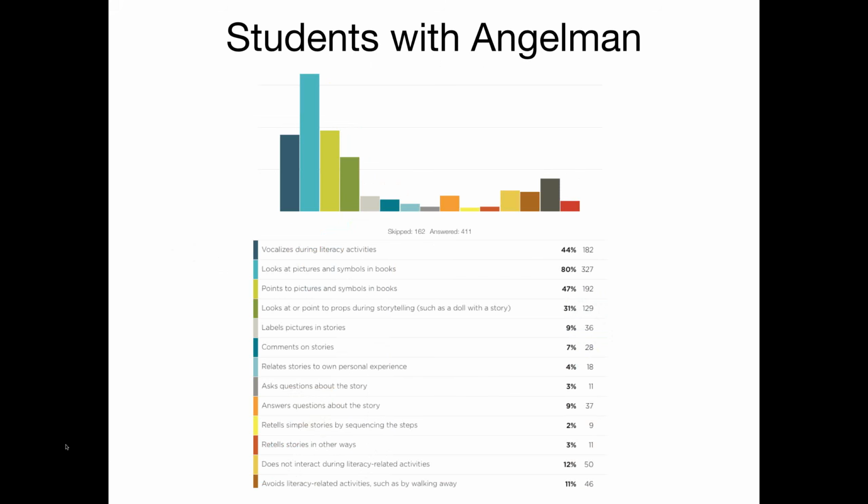So if this tells us something, one of the most important things it tells us is our students need a communication system that lets them interact using language during literacy opportunities, so that they can be asking questions about the story and commenting on the story, and not just being tested on their comprehension afterwards by whether they can sequence photos of it.